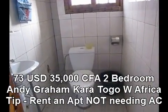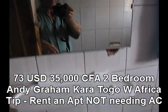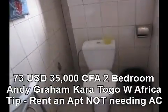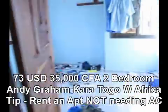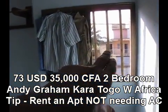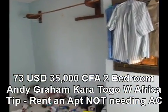So by saving that, I can actually pay more than most people here. So here's your mirror, sink. I don't like this because it's right above your head, but you know, I'll do some modifications myself. Here's the second bedroom, salon à coucher. It's got two windows in this one, so you really could put a fan in here and blow it out there, suck it in, whatever.